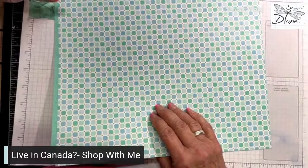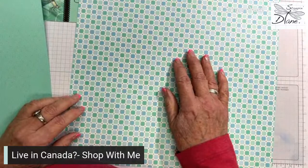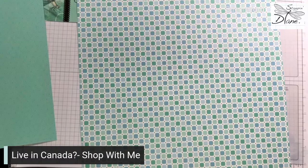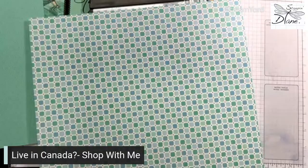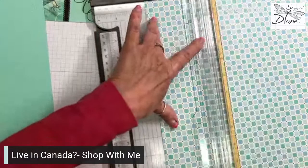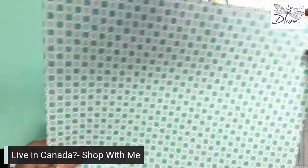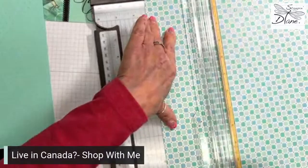Now, I'm going to show you, I hope, a way that you can actually use this. So like I say, this is called a loaded envelope. So what I'm going to do is bring in my scoreboard or my trimmer. Probably the scoreboard is better, and you need one piece of 12 by 12 paper. So what a great way to use up your 12 by 12 paper. I'm going to score this at 3 1/4 on that side, and then 3 1/4 on the opposite side, just like that. And then you're also going to go at 3 3/4.